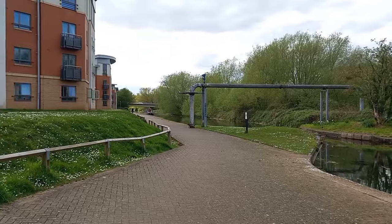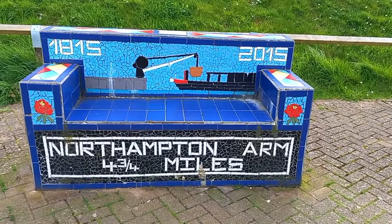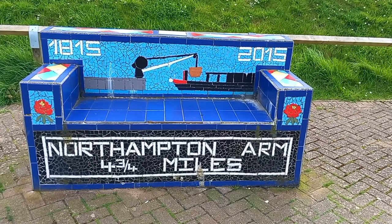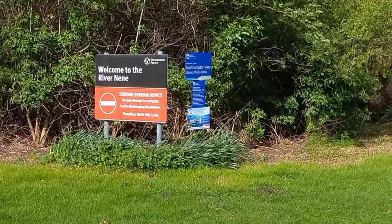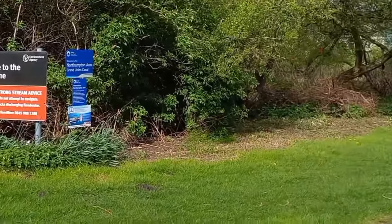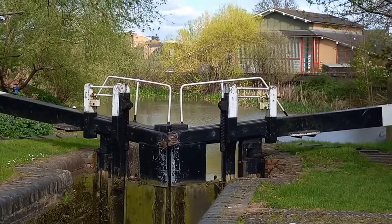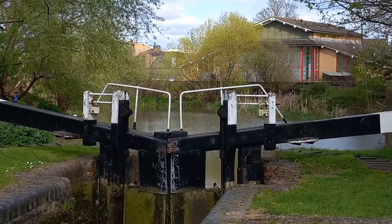Looks like our walk along the Grand Union Canal is coming to an end. This bench here, kind of showcasing the fact that we are at the end of the 4.75 miles of the Northampton Arm. Welcome to the River Nene. This is where the Grand Union Canal meets up with the river. In fact, this arm was built specifically to connect with the river here at Northampton.